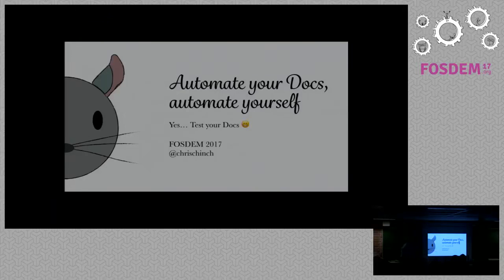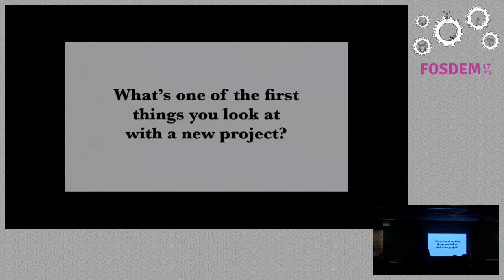But let's get started. What is one of the first things you look at when you start a new project? And I'm going to use project to imply product, module, library, whatever. Let's just call it a project. API, Stack Overflow. Well, they're all documentation. They're different places, but they're all documentation.